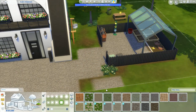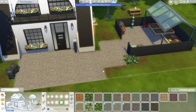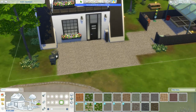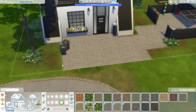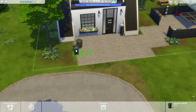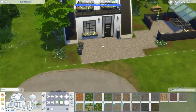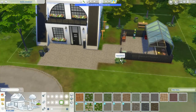Okay. See, it doesn't have the crisp edges like a tile that mimics outdoor gravel. It has a bit of a fade towards the edges, and that bothers me. But I'm going to ignore it because I'm just going to stick with what we have. I don't want to go overboard.